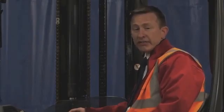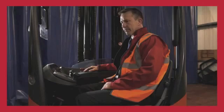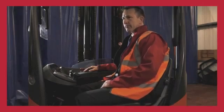The truck comes as standard with a full air suspension seat that adjusts for the driver's weight automatically when the truck is switched on. This is an important feature. Correct adjustment of the operator's seat ensures his comfort and therefore the productivity of the machine.